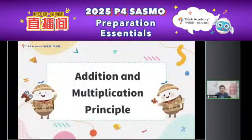Next part is about the addition and multiplication principle. I have to say this part is super important, because even when you get into P4 or P5 or P6 level in the real Olympiad math competition, I mean the high level one, the addition and multiplication principle will also be tested. Why? Because later you will find it has a connection with combinatorics. So here we go. Addition and multiplication principle is the basic level.